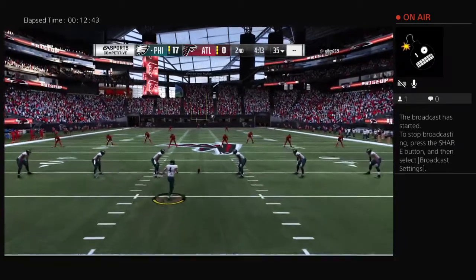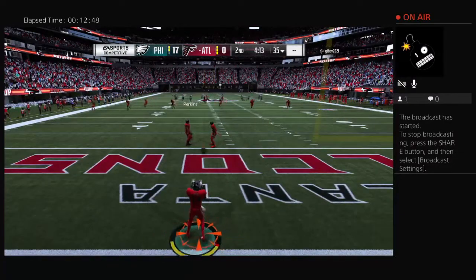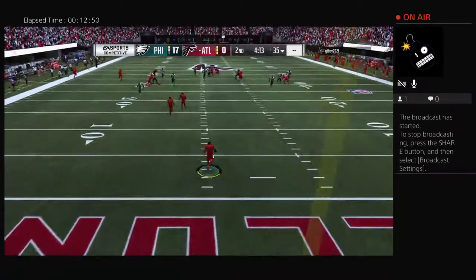Elliott now to kick this one away. I'm about to get paid, watch. This will be fielded on the back line of the end zone.